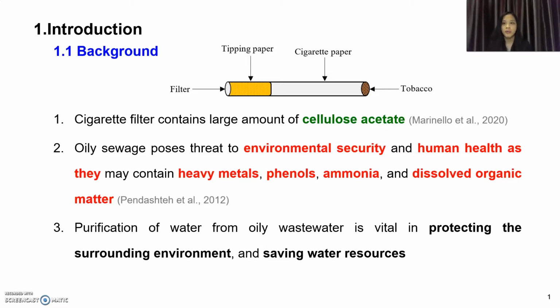On a different topic, oily wastewater is mostly produced from oil and gas industry. It poses a threat to the environment security as well as human health, as they may contain heavy metals, phenols, ammonia, and dissolved organic matters. So, purification of water from oily wastewater is vital in protecting the surrounding environment and saving water resources.